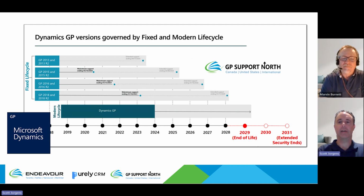What we see on this screen is the Dynamics GP roadmap from Microsoft. This was released back in 2021. It has the fixed life cycle moving to the modern life cycle. All of the updates past 18.1, 18.2, 18.3 move you instantly onto the modern life cycle. This goes to 2028. There will not be a 2029 release for Microsoft Dynamics GP.